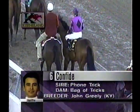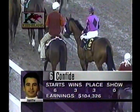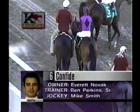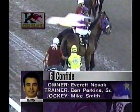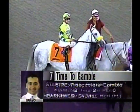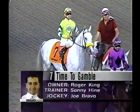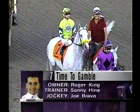The 6 horse, and right now our 9-2 race favorite. This is Confide from Ed Novak's new farm. He's the speed horse, winner of the Spectacular Bid Stakes, and Mike Smith, 2-time Eclipse Award-winning rider, is in the irons today. The 7 horse is Time to Gamble. Has not been worse than second in 4 starts last year, making his 97 debut with Joe Bravo. He comes to the barn of Sonny Hine, which may explain why he's being bet well now at 9-2.